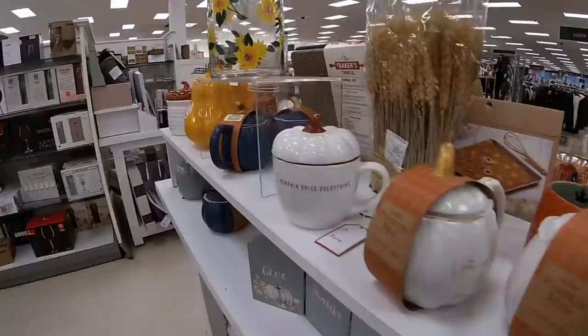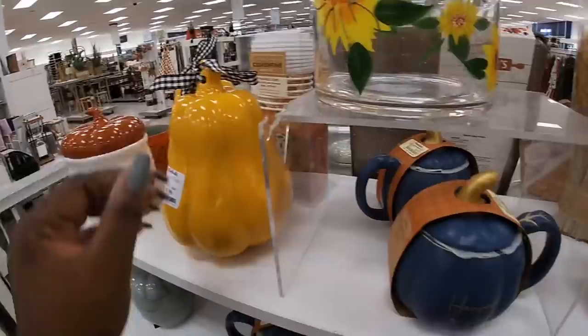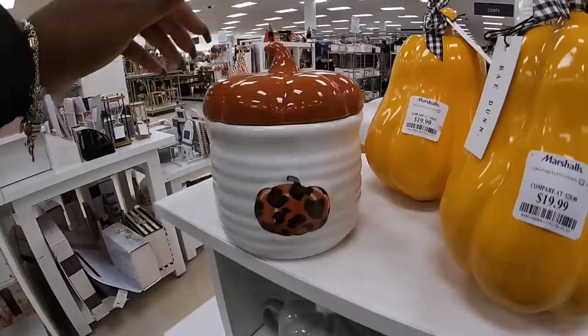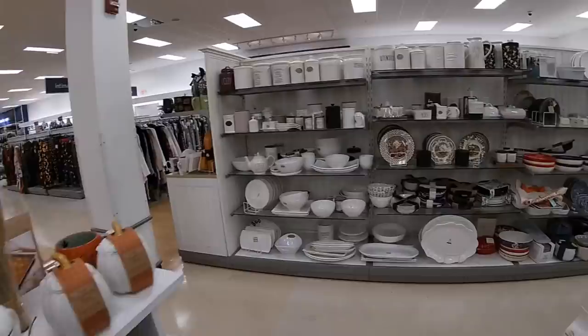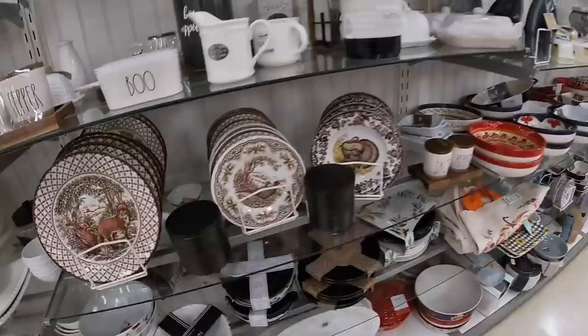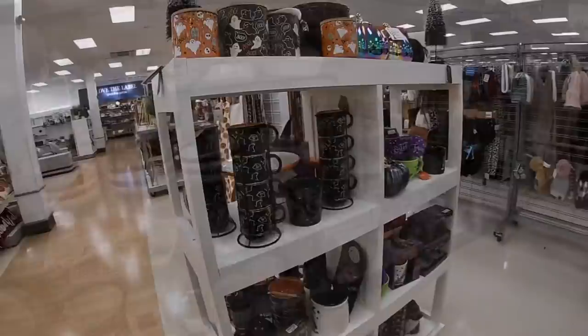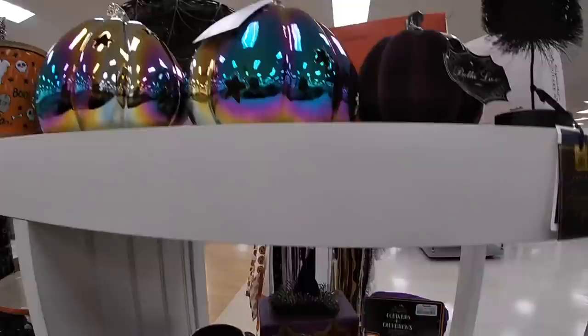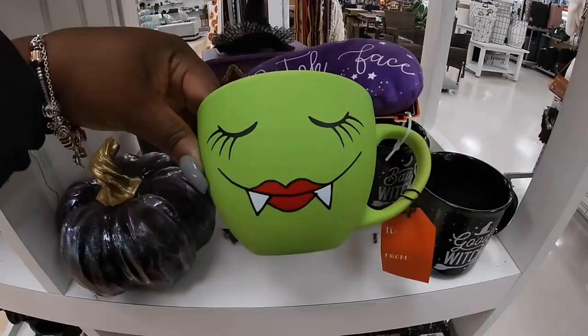Does this one say hot pepper? No, Harvest Wishes. Grateful. $20. Let's see. There's some mugs, a lot of cute little candles over here. Cute pumpkin. Good witch, resting witch face. That's cute. Now this is cute, the little mug with the little eye thing, $7.99.